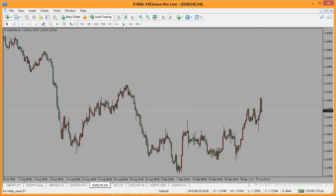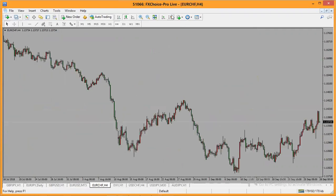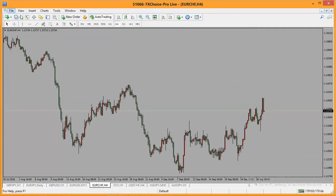Same idea. You can clearly see this market has been on the downside most of the time. It's been making lower lows and lower highs. Right? So as you can see from here, the market did something like this. Here's the level that's important right there.